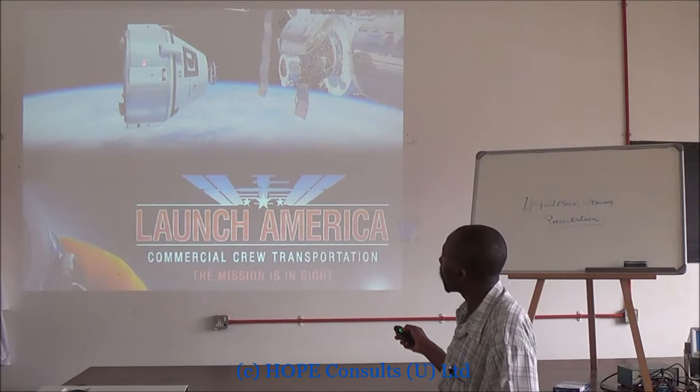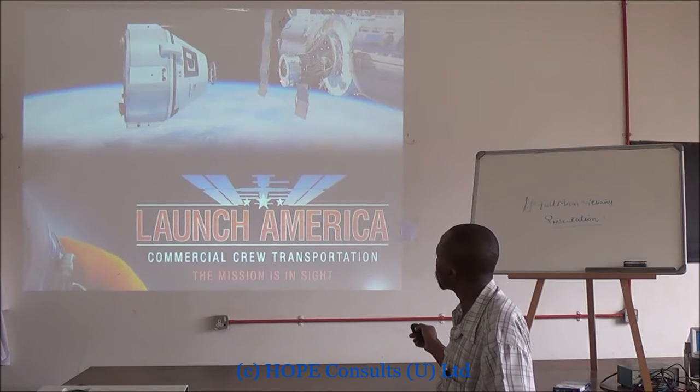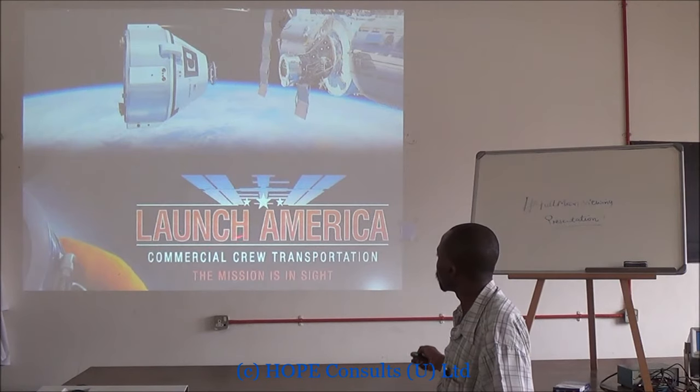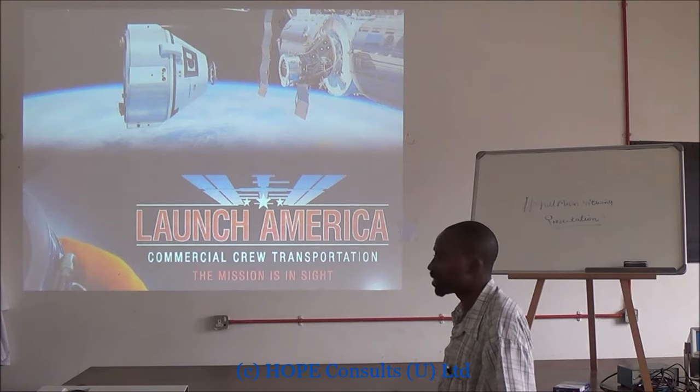So this is how Orion comes and docks on the International Space Station. This is the International Space Station. We shall see a bit of how it looks. And so this is Launch America Commercial Crew Transportation. The mission is in sight.